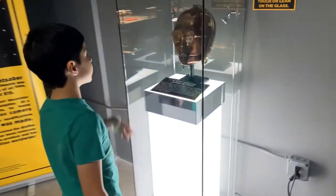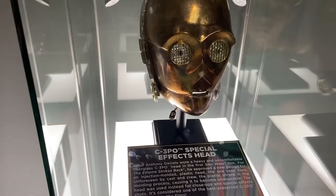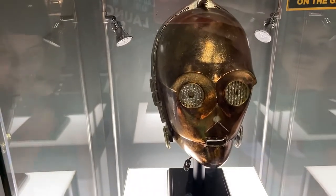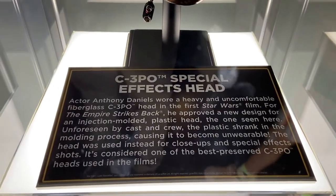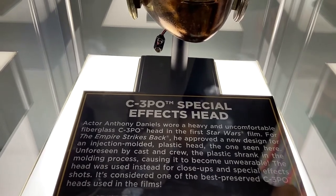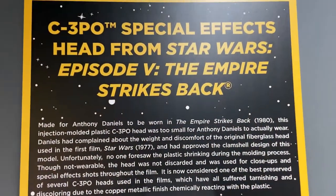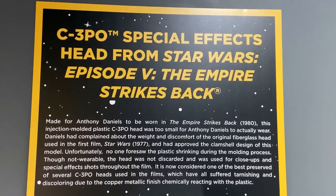Papa, that was a robot head. Oh, the robot head. Yeah, see, C-3PO. That's the special effects. The actor, Anthony, wore a heavy and uncomfortable fiberglass C-3PO head in the first Star Wars film. He has a lot of information there. Because it became unwearable, the head was used instead for close-ups in special effects shots. It's considered to be one of the most preserved C-3PO heads from the films.